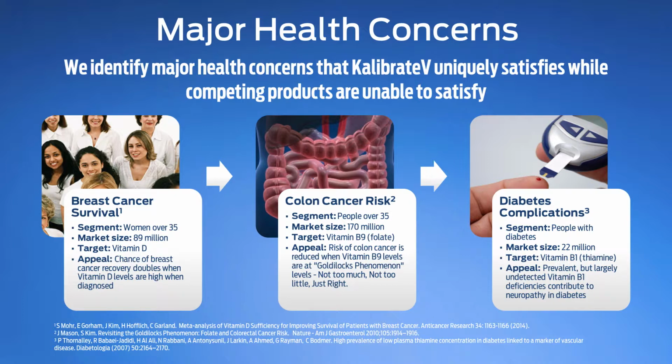Then we progress to colon cancer, the number 2 cancer killer in America. We appeal to the 170 million population over 35, with the analysis done by Tufts University School of Medicine and published by the Nature Publishing Group, explaining how this second most deadly cancer killer risk is reduced by up to 25% when vitamin B9 folate supplement is just right.